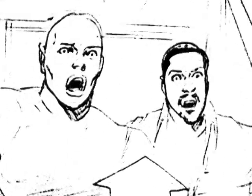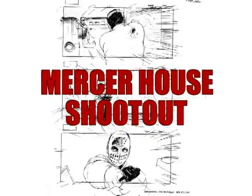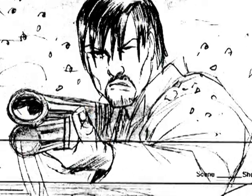Bad guys attacked the Mercer house, and we knew we wanted to make it a spectacular, realistic action scene. There was nothing slick and pretty about it. We just really wanted to make it look as combustible as we could. I've done a lot of gunfights in different movies, but I've never done one the way John Singleton wanted to do it. It was really cool to do something different.